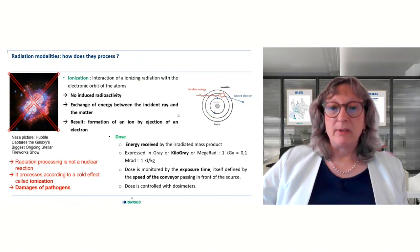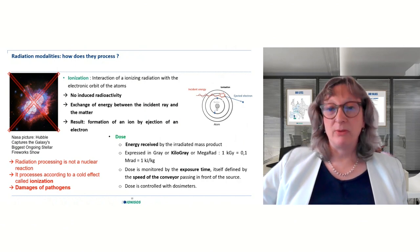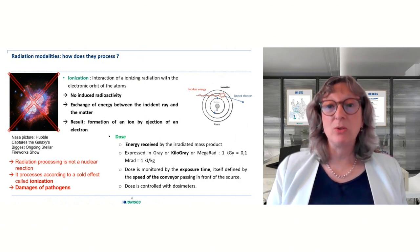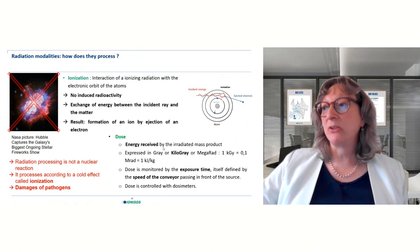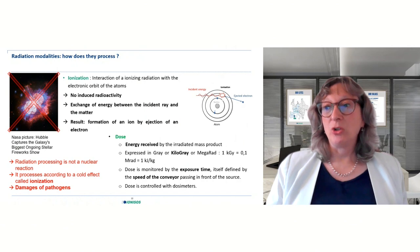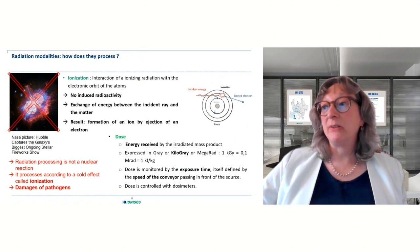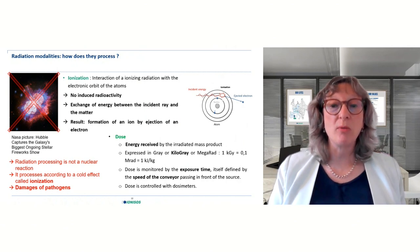And then it's only interacting with the orbit and not the nucleus. That's why it doesn't induce any radioactivity. Radiation treatment is quantified by the energy received by the irradiated products. That is called the dose. The dose is expressed in gray or kilogray, and it's equivalent to an energy. So 1 kilogray is equivalent to an energy of 1 kilojoule received by 1 kilogram of matter.